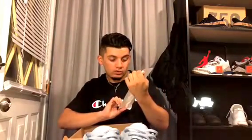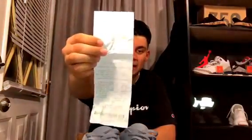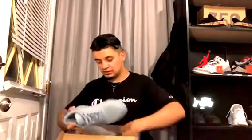From Adidas, retail was $120. As you guys can see, Yeezy Power Phase Calabasas, $120. I paid $80, even down to the paper and the tags, which you can see the chip in there with the light, I believe. I don't know if you guys can see that, but you can tell these are authentic down to the receipt, the paper, everything. And for $80, such a steal.